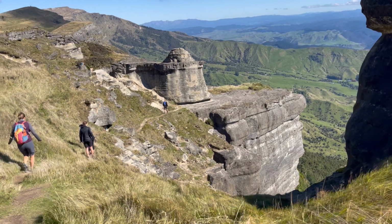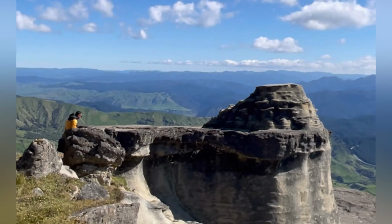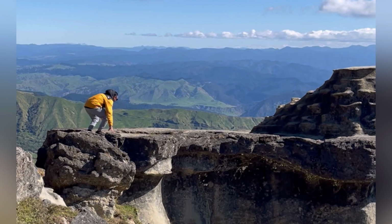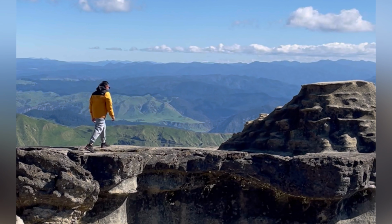Here we go. So this is the first look of the Bell Rock. Look at the rock. That looks pretty much like a bell. So I think this is one of the reasons this is called Bell Rock. Time to reward ourselves with this beautiful view.